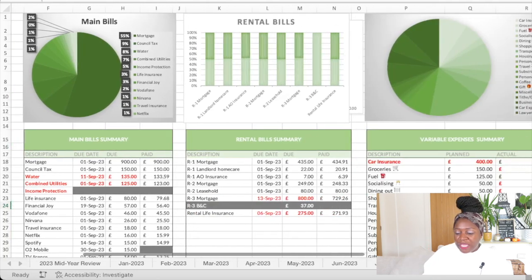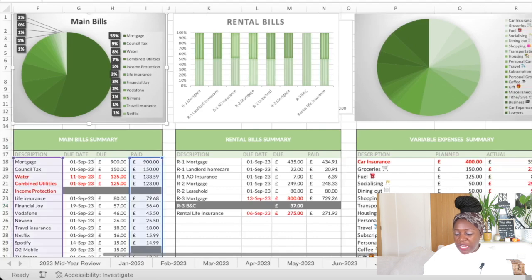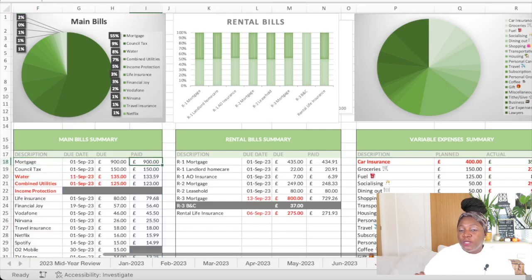So if we start off first with the main bills, here at the top you see the chart where I have broken it down into percentages. My mortgage obviously will always have the biggest portion of my income, because that's the highest bill I personally have, and I think it's the same for a lot of people. So for the month of September, I sent 900 pounds towards my mortgage. Now my mortgage is 871 pounds or thereabouts, but I pay an additional 28 pounds to round it up to 900 pounds, because I always try to pay a little bit extra towards my mortgage.